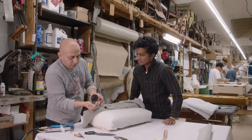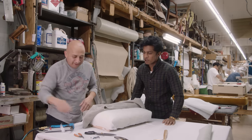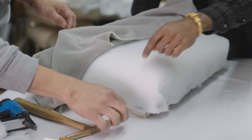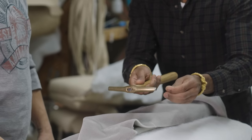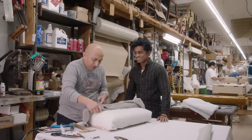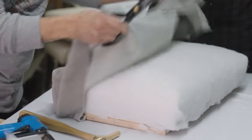I got these tacks. A lot of people put this in their mouth. I don't want to do that. They hold them in their mouth? Yeah. Oh, I used to do that. This is magnetic. So the hammer just picks up the tack? Yeah. Oh, nice. That's cool. So let's open all the corners. I'm gonna open all the corners.